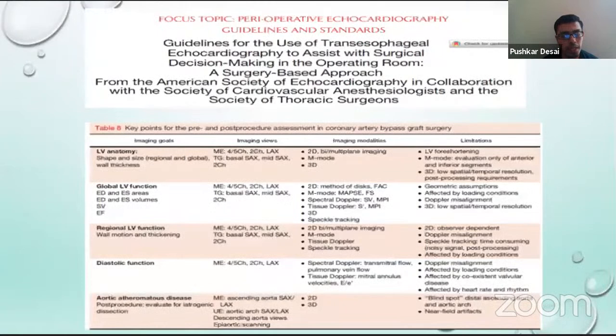Apart from that, aortic atheroma grading should be performed in TOE. We should always look for any evidence of atheromatous plaque in the aorta. Particularly grade 3 and grade 4 plaques are a contraindication for the endovascular balloon placement in MICS, and even for side-biting clamps also.